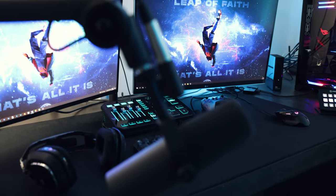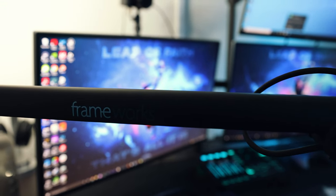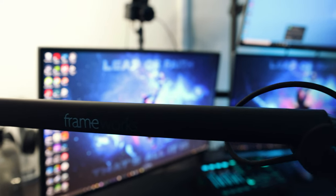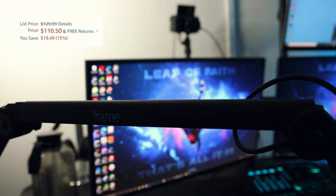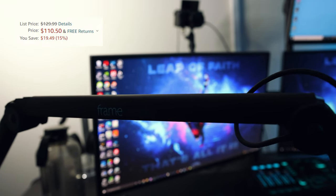It's hard to beat. That's held up by the Gator Frameworks arm. The arm's a little bit overkill. I don't know if you need something this high end for a mic like this, but I haven't had any issues with it, so no complaints from me on that end.